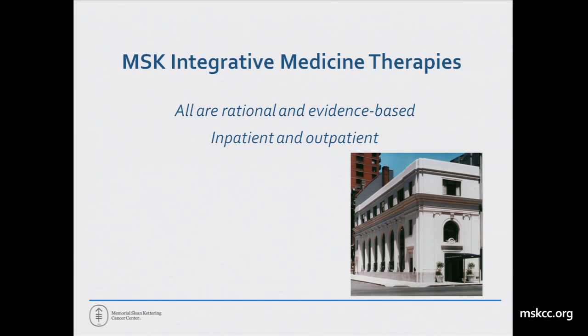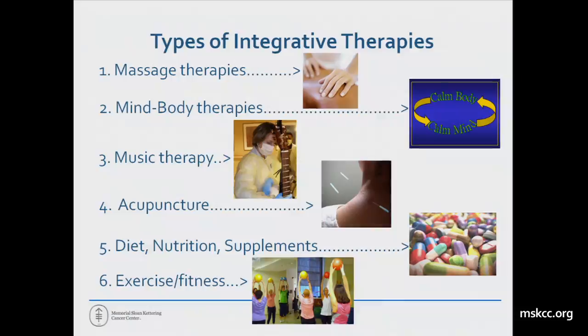There we offer different modalities of treatment, such as massage therapy, acupuncture, dietary consultation, an exercise program, yoga classes, and all types of integrative approaches. In addition, as physicians, we offer integrative medicine consultation to patients. Dr. Dang practices on 53rd Street, and I practice on 66th Street in the Bayak building. We also offer different treatments for patients as an inpatient service. There are 6 major modalities of integrative therapies.